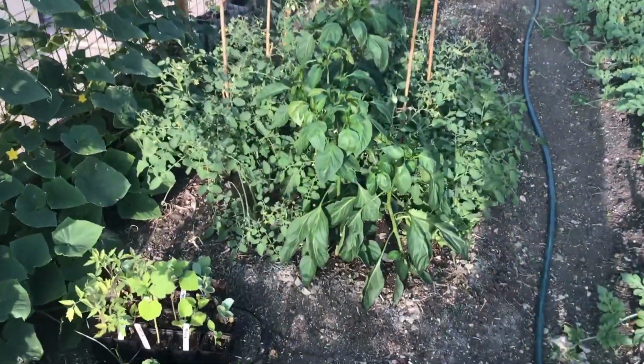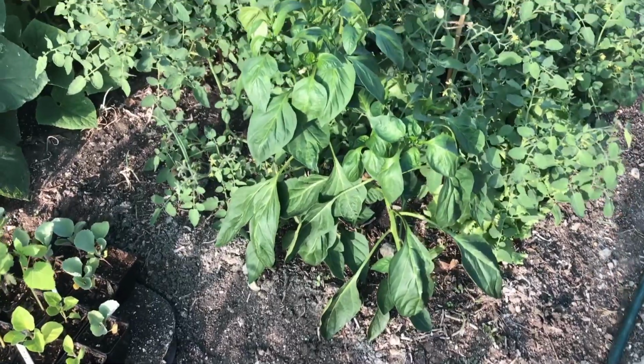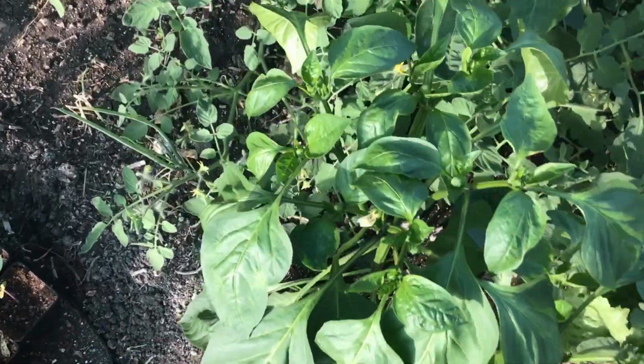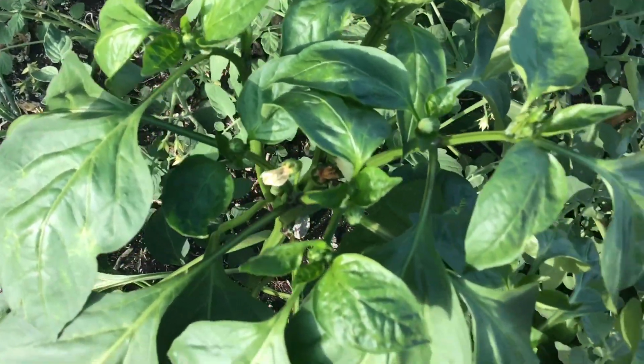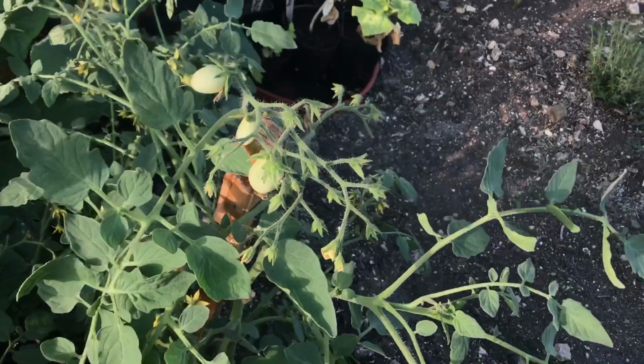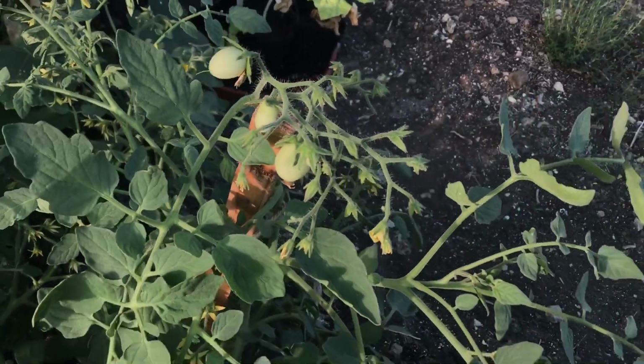Moving a little bit closer down here, you can see these big sweet pepper plants here are starting to flower quite nicely. See some flowers in there. Finally starting to get some little tomatoes on my sweet cherry tomato plants.